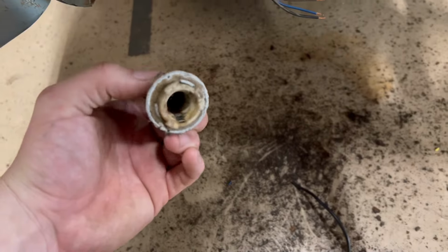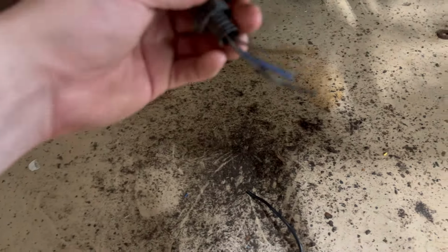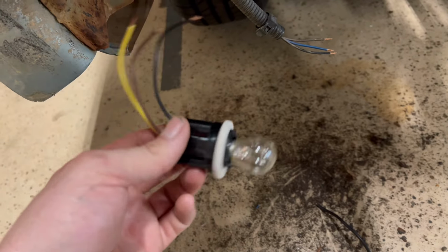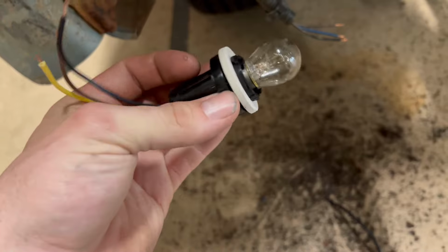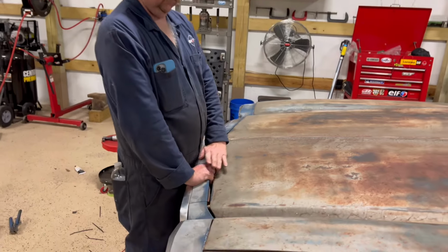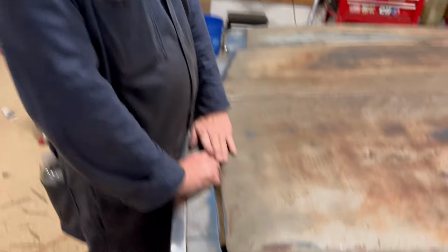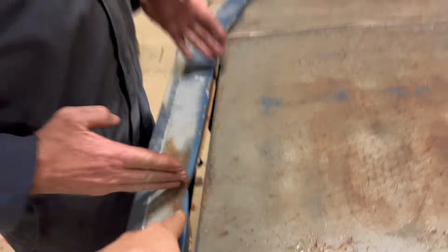Let me show you what else I'm doing. I'm replacing this junk because all the stuff's gone on the inside with a new one, so I can have some at least running lights. That's gonna be good for me there. Marky, what you think about that hood clearance? Perfect. Don't mind this.